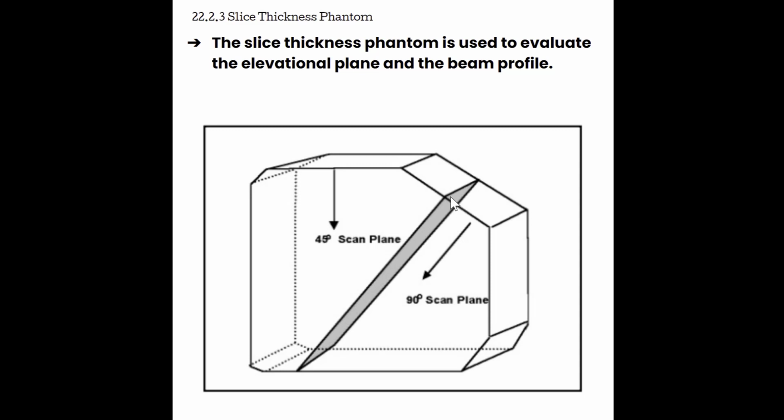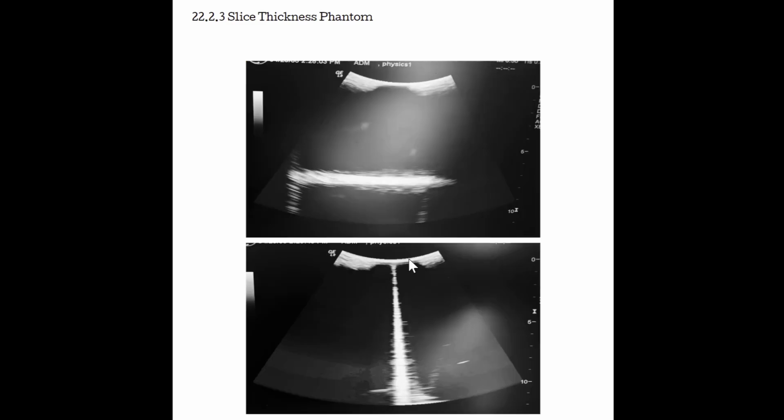We're going to be 90 degrees to the band, and what we end up seeing with that is a very specific scattering of the echogenic band that gives us an idea of the beam's shape, and so we can actually see the lateral resolution in the image. So here's a couple examples.